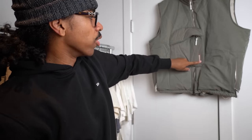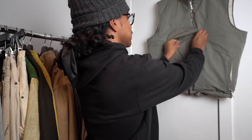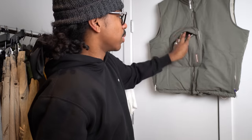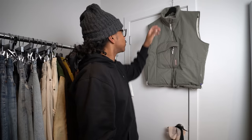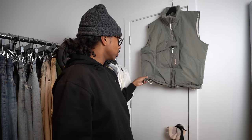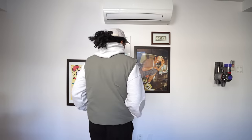It has this rubberized logo on the front. Good pull tab. Also, like I said, this is a hidden little stash pocket. So you can put whatever you want in the front there. Your camera, whatever it may be. And then we zoom back out. You can see the full piece. You can cinch it in at the bottom too, which I really enjoy. Make it a bit more cropped and boxy. I believe I got this in a medium just so that it's a bit more form fitting to my figure.